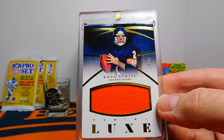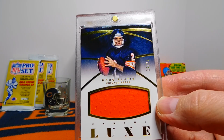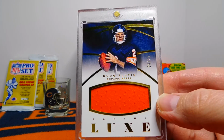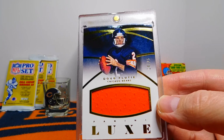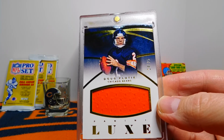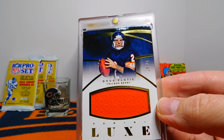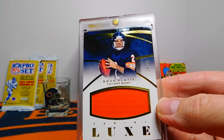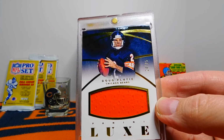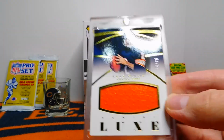I wasn't the biggest Flutie fan when he was on the Bears, because I was such a big Jim McMahon fan that I felt like any quarterback, Tom Zach, anybody, it didn't matter. If they were competing or trying to get playing time over McMahon, I was a little bit protective of McMahon. But then over the years, I grew to love Doug Flutie in the NFL, playing for the Bills and doing some great things for a long time. And then I really started to appreciate him for his time with Chicago. So I'm a big fan of his now, including his time with the Bears. So great card for me there. Really love that one.